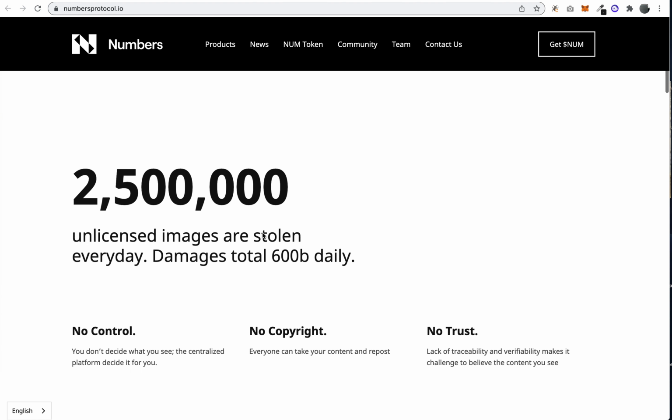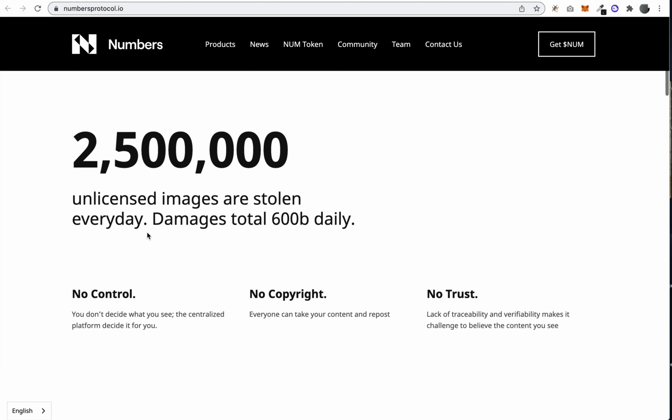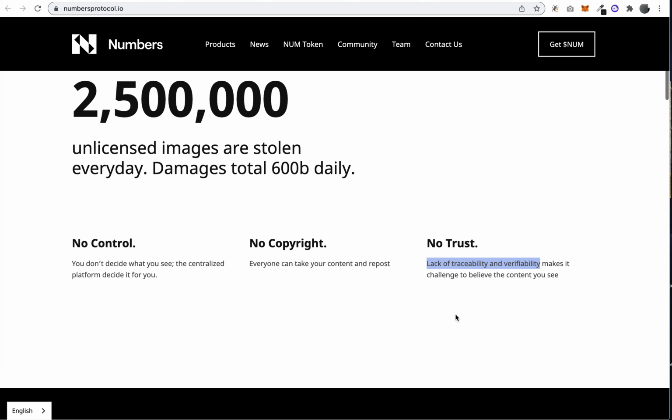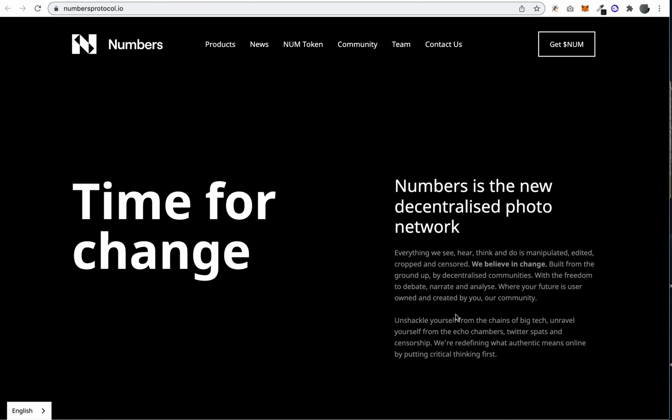So you can see here, they're describing the problem. Basically, millions of images are stolen every day, right? So when you go on Google Images and it says copyrighted, but you still copy it and reuse it. That's because there's no way of tracing it, right? There's no way of verifying the photos, and that's what putting them on the blockchain can do.